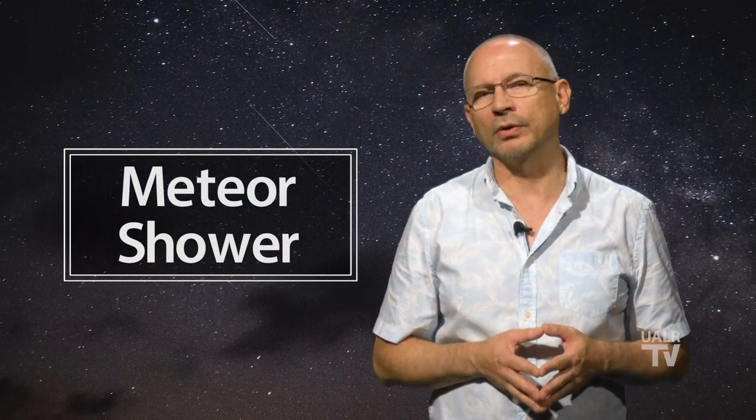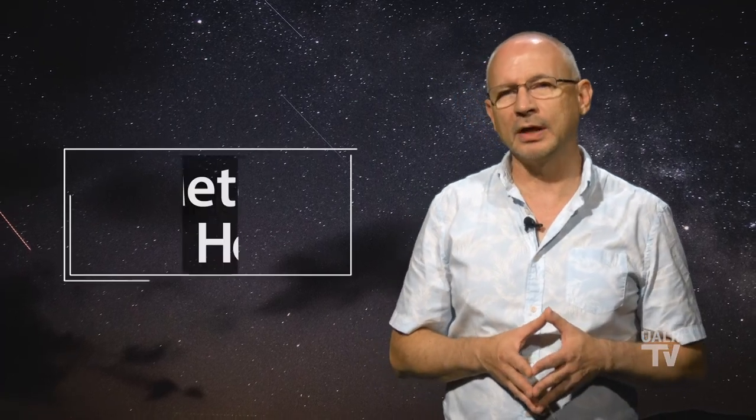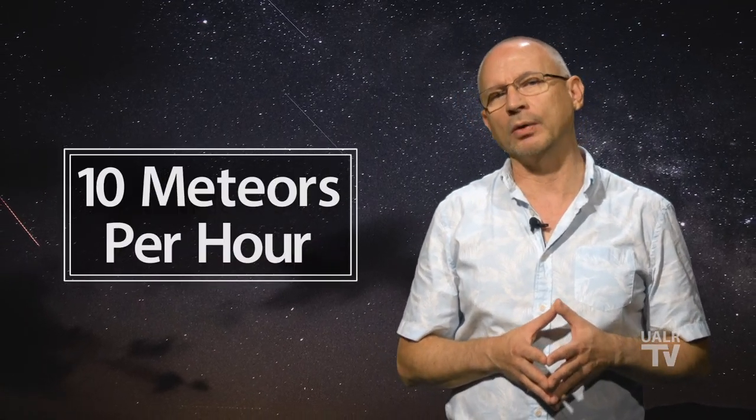Meteor showers, however, come from known comets and asteroids whose orbits and meteor streams are fairly well defined. To meet the definition of a meteor shower, the stream must contain enough material within it so that under optimal observing conditions, we would see an average hourly rate of at least 10 meteors per hour.